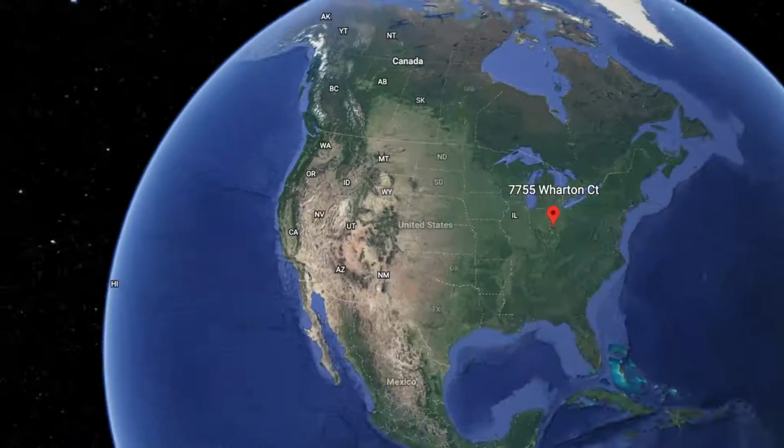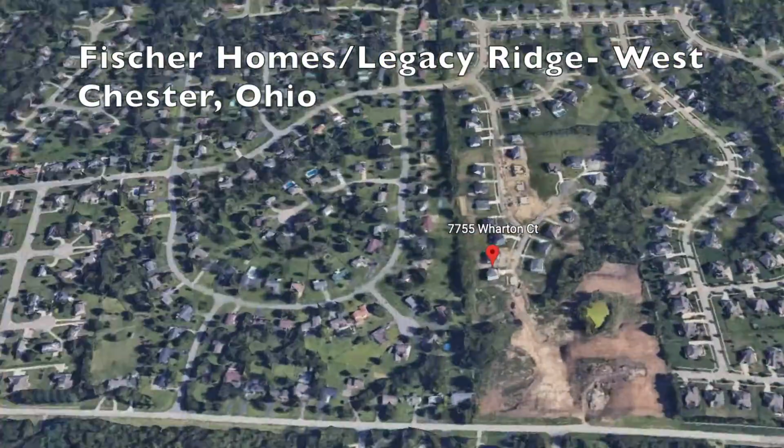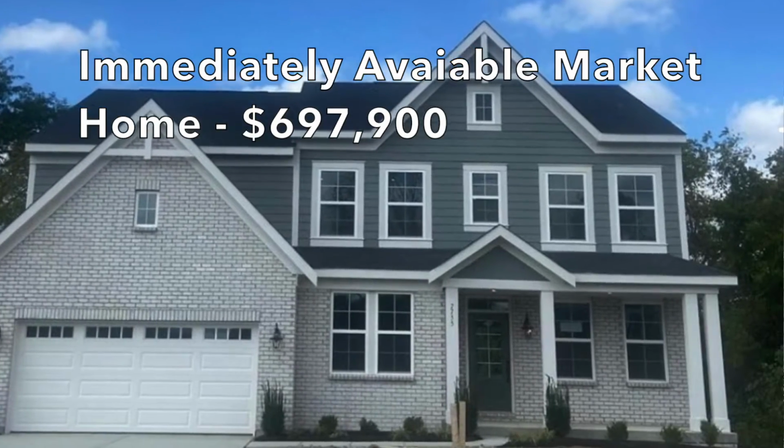We are at Legacy Ridge by Fischer Homes. It's a brand new floor plan for them. It's the Mitchell floor plan, between 2,800 and 3,300 square feet, depending upon the elevation that you get. Let's go ahead and take a look.